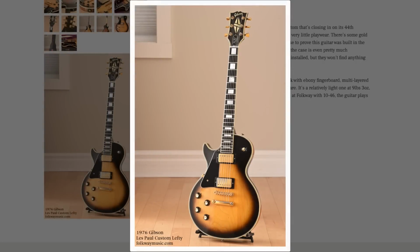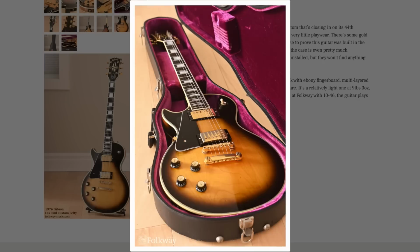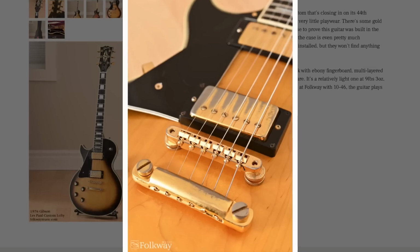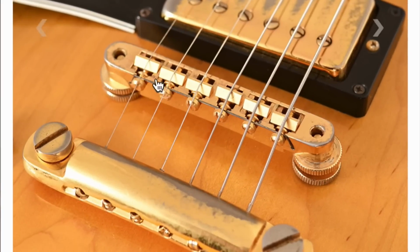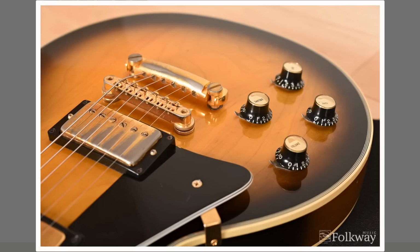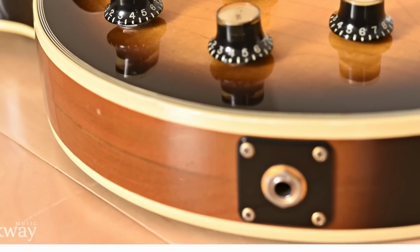Man, we might as well just call this Lefty's Paradise or Lefty's Torture because they can actually see these things in clean condition. Who knows how much they ended up selling them for, but man, the customs, you don't see them too often either, but they do show up often enough that you don't have to say, oh, that's ridiculously rare. Now this one's got the double thumb wheels and an ABR-1 bridge, so that likely means, ooh, 76.